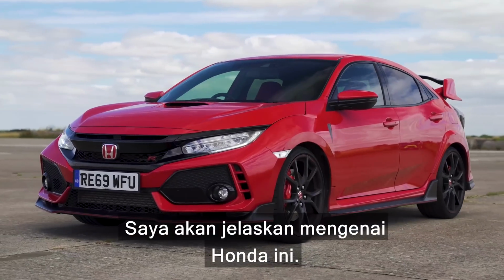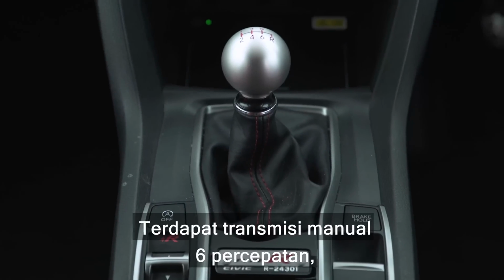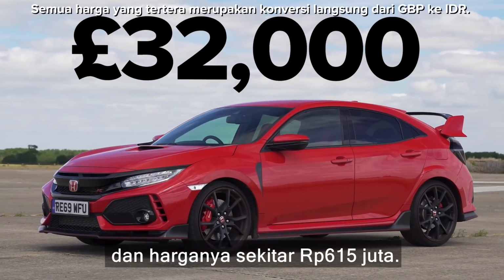So let me tell you about this Honda. It has a 2-litre turbocharged petrol engine with 320 horsepower and 400 newton meters of torque. It's got a 6-speed manual gearbox. It weighs in at 1,380 kilos and costs new around £32,000.